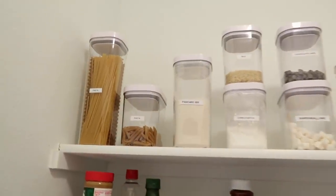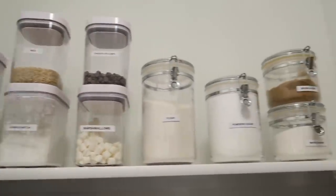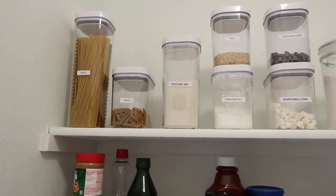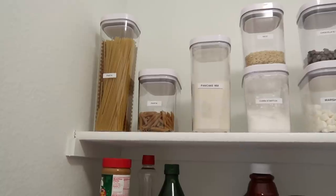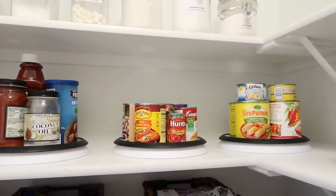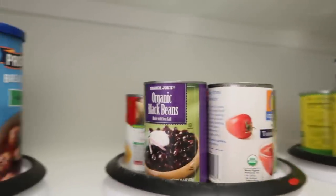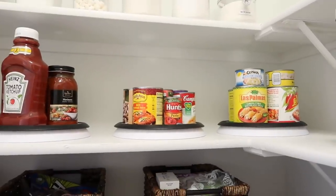Now I'll show you guys what's up here. So just some pasta noodles up there, pancake mix, baking stuff. I put all these in these bins last time I redid our pantry at our old house, so I just kept those and they're already organized. So I didn't really have too much work to do for these items. And then down on this shelf, I got two more Lazy Susans for more canned goods that didn't fit on the previous ones. So nothing crazy going on over here, but these are really nice to have so that you can find everything, and everything is super accessible.